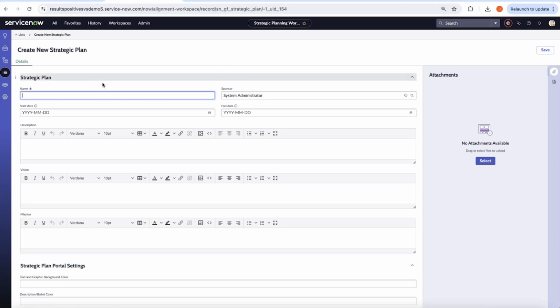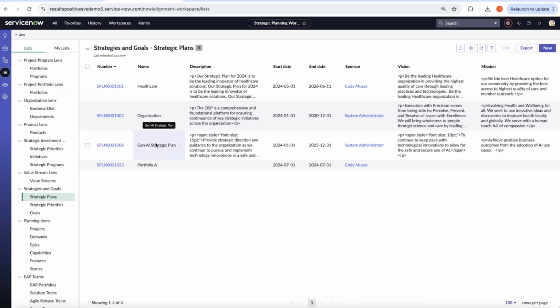Here I can put in your name. You can put the date range that this plan is for. Is it going to be for a year? Is it going to be a two year type plan? The description is the purpose, the mission and vision of your overall plan. And that's all you need to do to actually create your plan. So let's go look at the Gen AI strategic plan that I created previously.